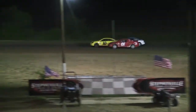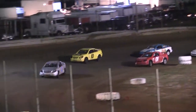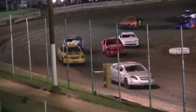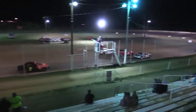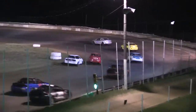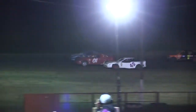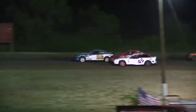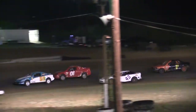We are 3 wide briefly for a moment down the backstretch as Clifton Wisnat just blows by Pamela in the 01 machine and the 59 of Rick Sopp. Clifton Wisnat up to the second spot. 3 wide once again down the front chute into turn number 1. Ronald Gobert on the inside of the racetrack of the 45 machine. Alongside, we're 3 wide once again out of turn number 2. Some exciting racing here in the Sport Compact Heat Race.